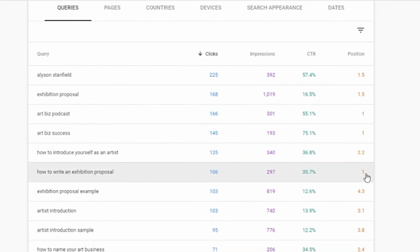But for how to write an exhibition proposal, she's pretty locked into that first spot, which is probably why she has twice as many click-throughs by percentage. Twice as many people are clicking through on how to write. Whereas exhibition proposal example, she has a much lower click-through rate because she's showing up fourth. So whoever shows up in the first, second, or third spot is probably more likely to get that traffic, to get that click.